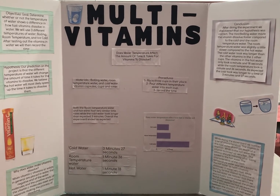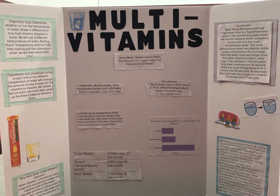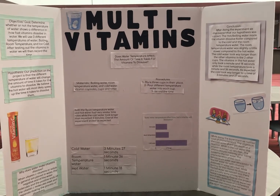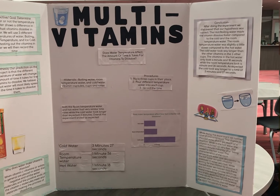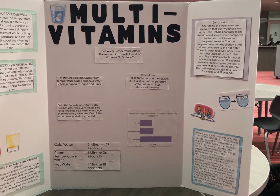While in the hot water, the vitamin bubbled up very fast. The vitamin fizzed instantly after being added to the hot water. The characteristics of the room temperature water were very similar to the hot water, as both vitamins dissolved in the water very fast. While waiting for the vitamin to dissolve in the hot water, we noticed that there was actually some smoke, which we found interesting.